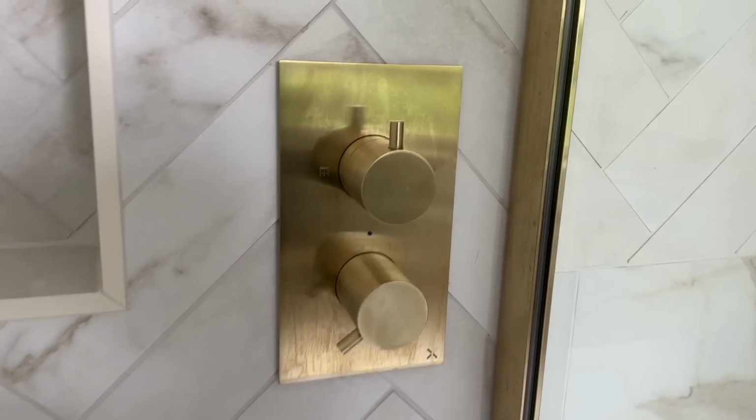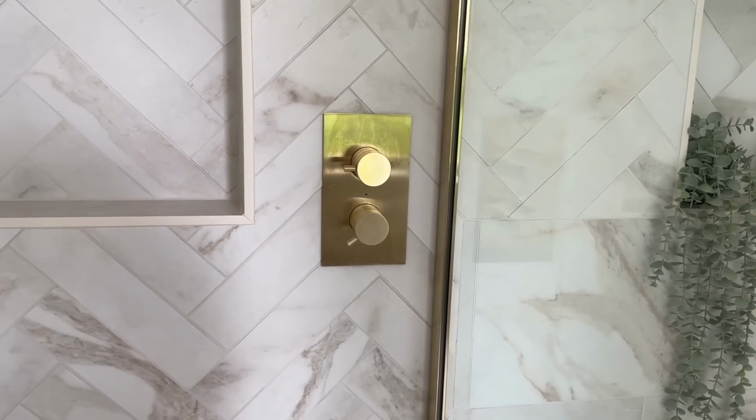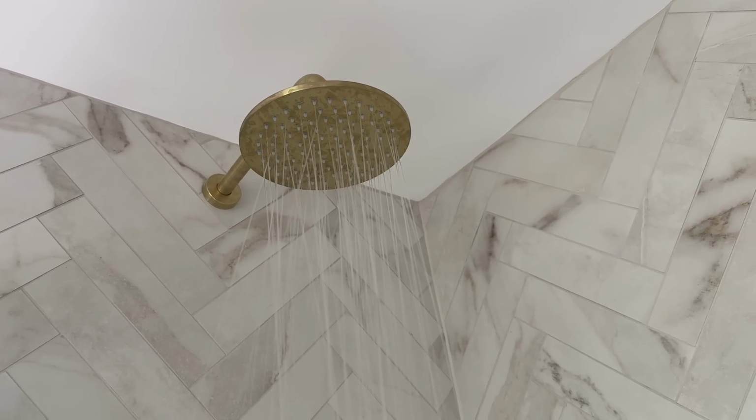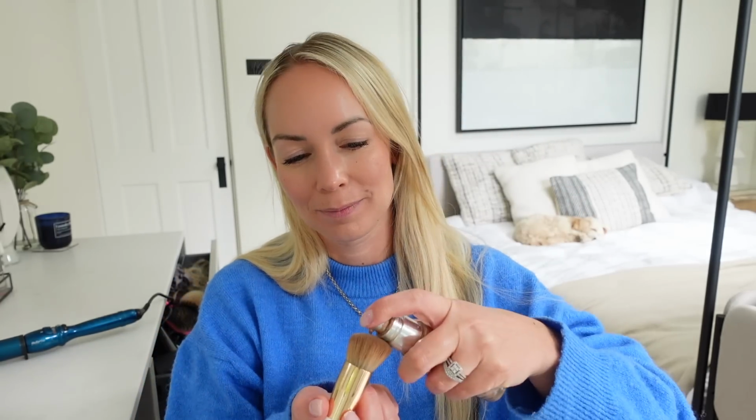I'm not washing my hair today. I'm literally just quickly having a body wash. And then once I'm out of the shower, I'm going to put a little bit more makeup on because I am going to film a video today. So you can see Kiki is asleep on our bed after her walk.